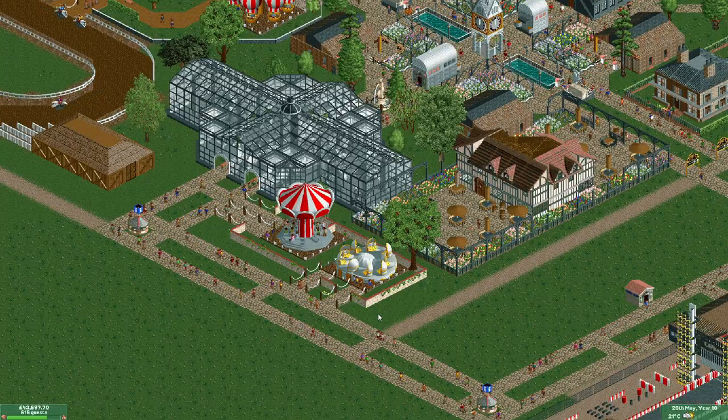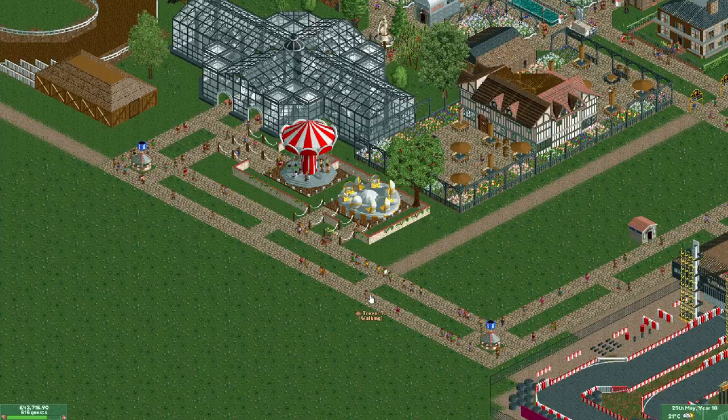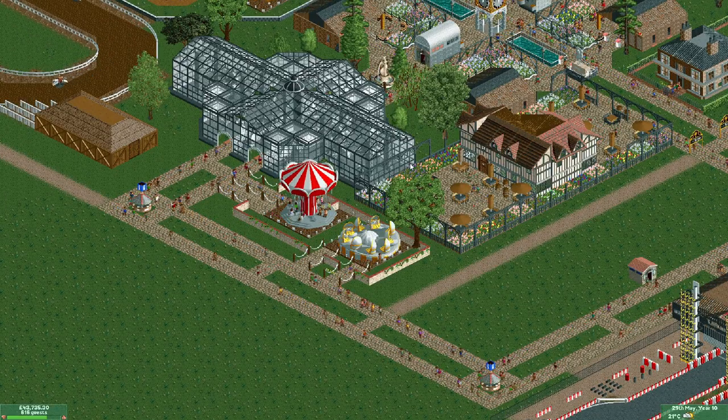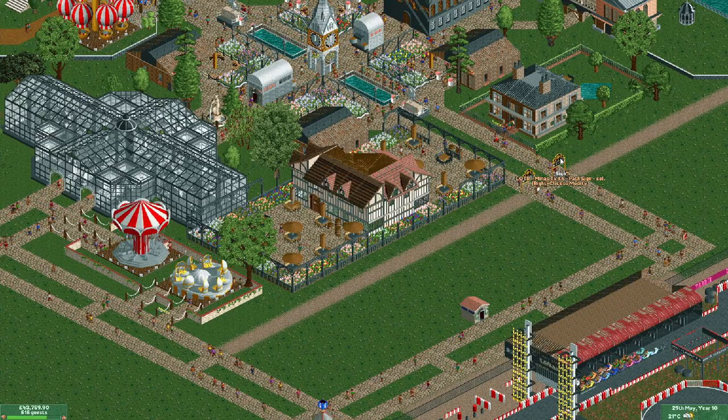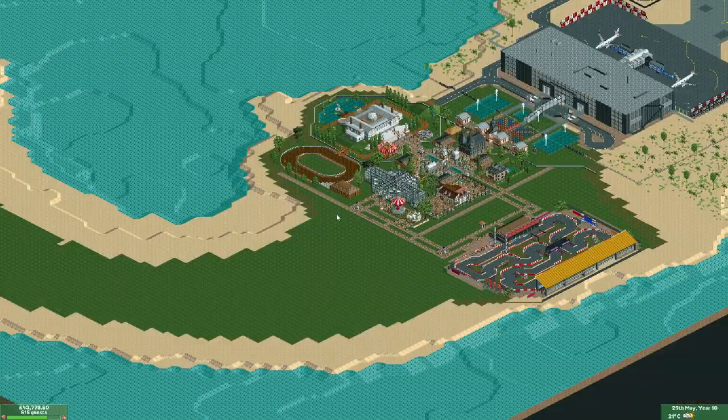I mentioned it briefly at the start of the episode, but I'm thinking more and more about adding a little London-style bus route through the Bishopton Square area. I'm not going to delete anything and it'll probably run mostly underground, but yeah, I kind of feel like it would add something to it.